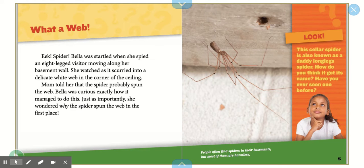What a web! Eek, spider! Bella was startled when she spied an eight-legged visitor moving along her basement wall. She watched as it scurried into a delicate white web in the corner of the ceiling. Mom told her that the spider probably spun the web. Bella was curious exactly how it managed to do this. Just as importantly, she wondered why the spider spun the web in the first place.